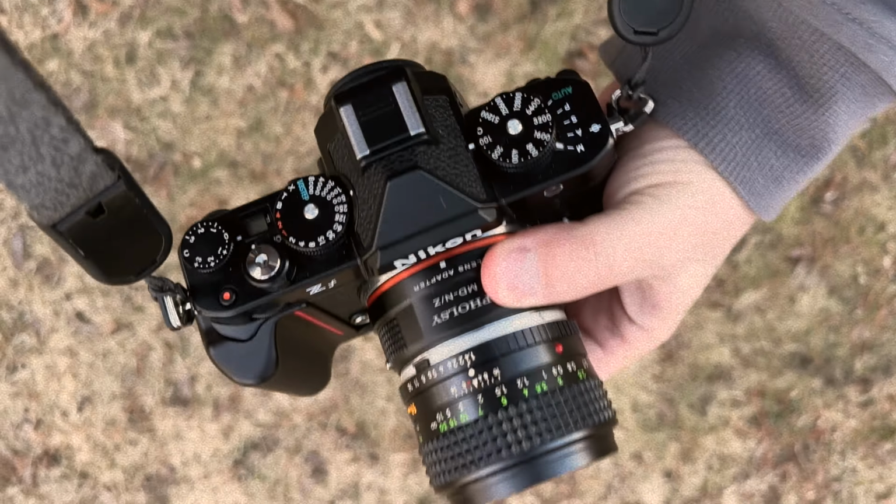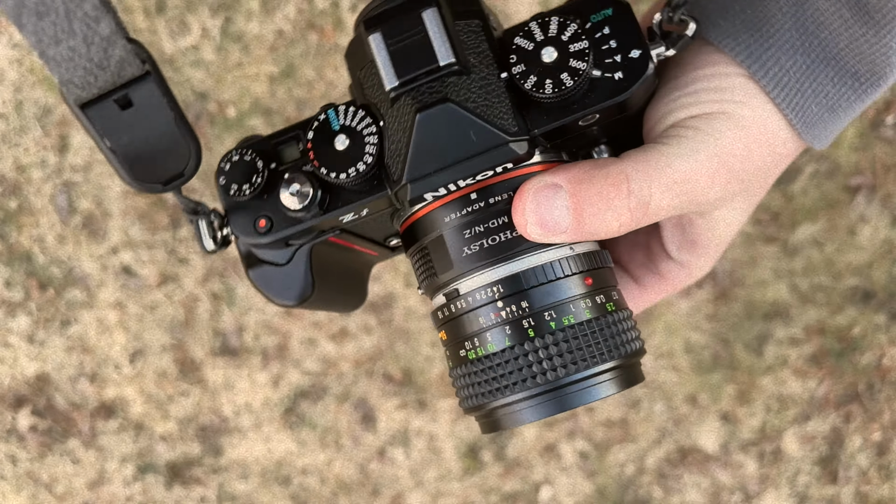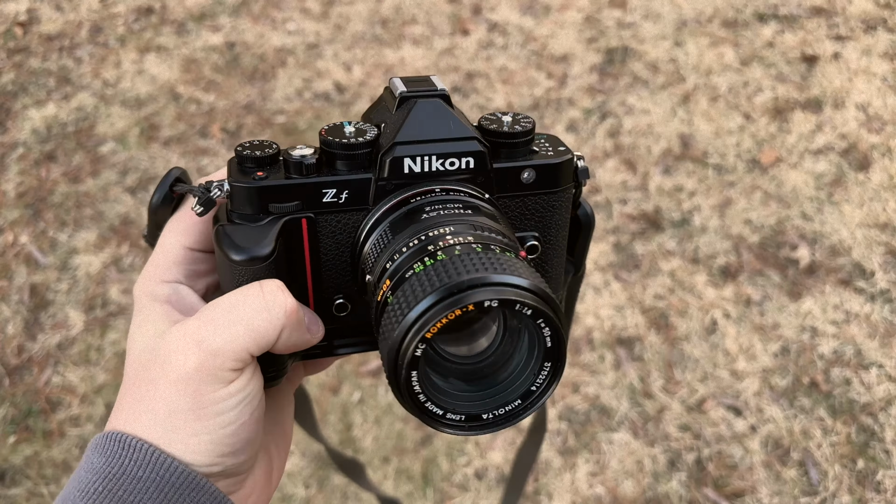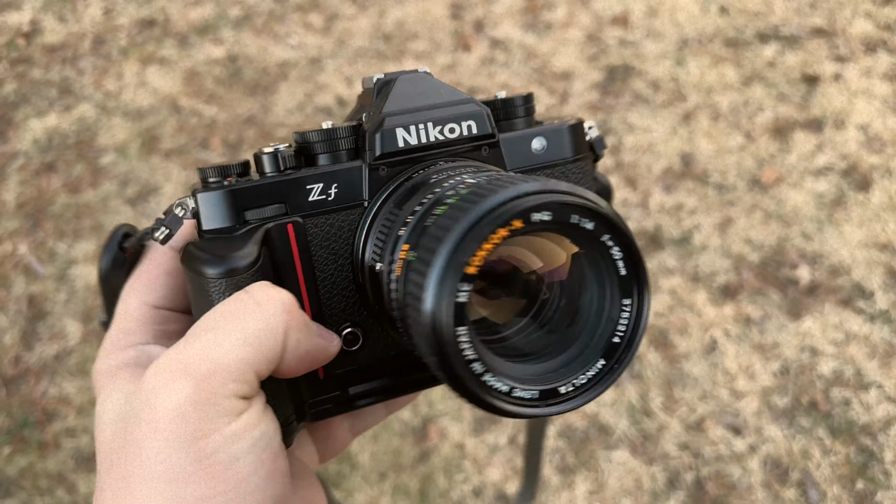I'm under no illusion that any of the photos I'm about to take are any good whatsoever. I've got the Nikon Zf and my dad's old 50mm lens with an adapter on this thing, and one of the reasons I love the Zf so much is because it's a full frame retro style camera, and it just fits the old retro lenses perfectly, right? I mean, 50mm is 50mm on this thing, and that's pretty exciting. So let's go see what we can do.